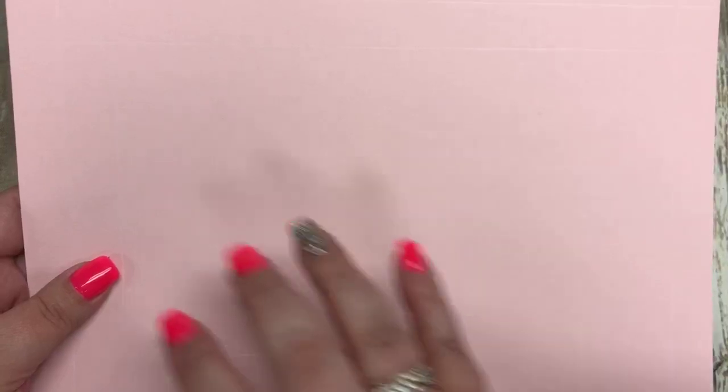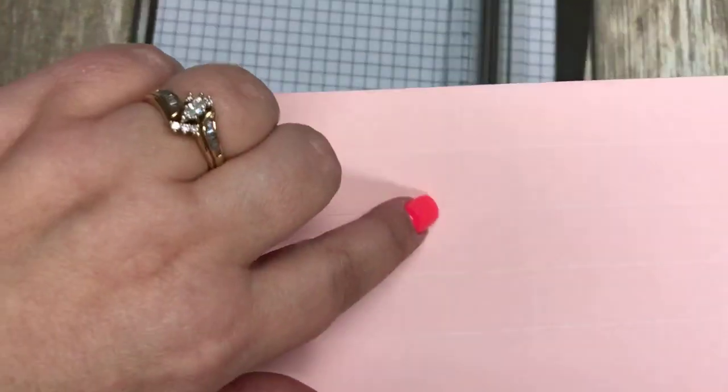All on 4 sides. Then what you're going to do is on 2 sides, it doesn't matter which 2, just pick 2 that are adjacent from each other. And what you're going to do is you're going to need to score. Make sure you guys can see I've got 2 additional little score lines here. And that's what we have to do on 2 sides. We have to make these little score lines.